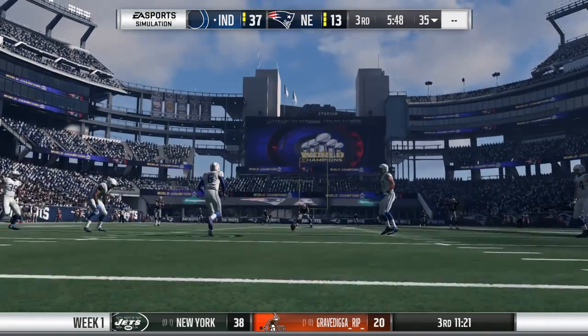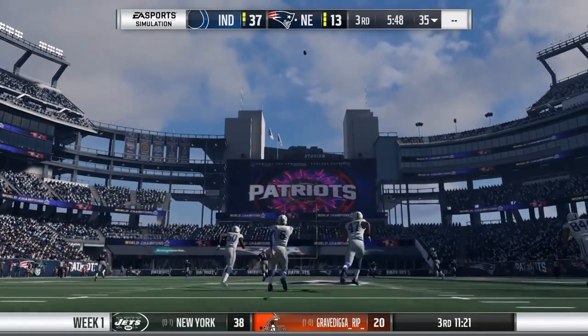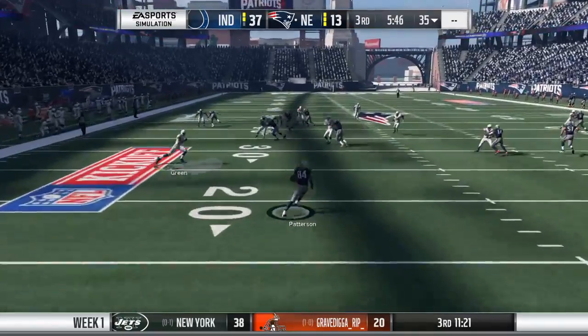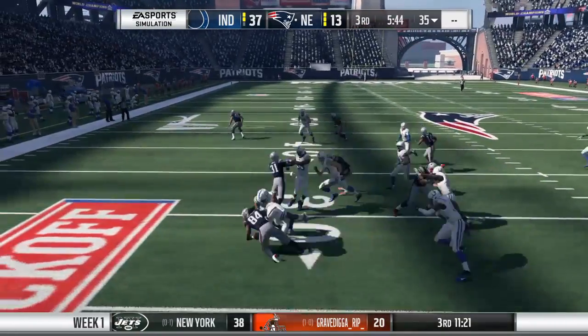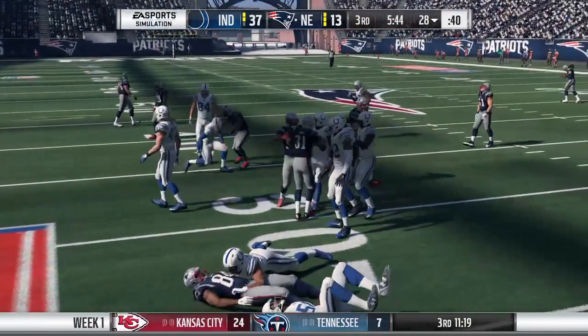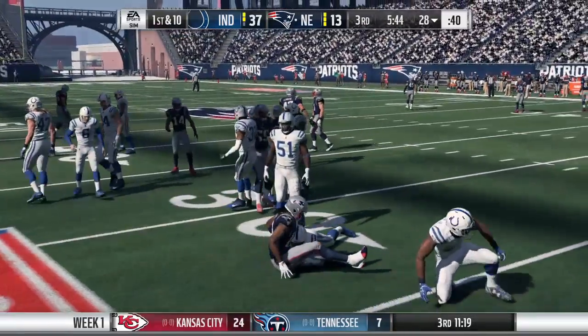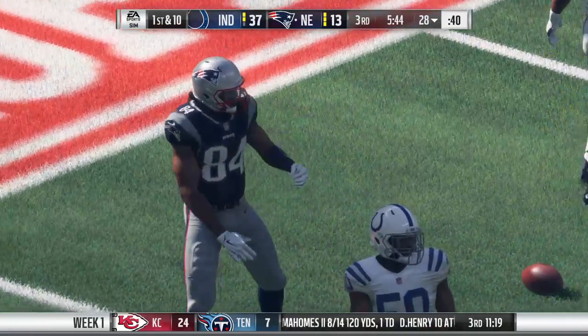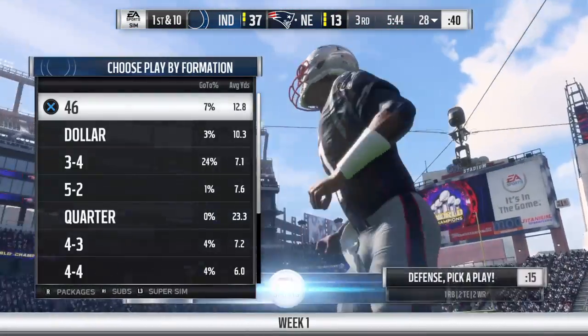Here's Prater now set to kick it away. This one taken just inside the 10. Oh, leaves him behind on the spin. And he's up across the 25 and down at the 28-yard line.